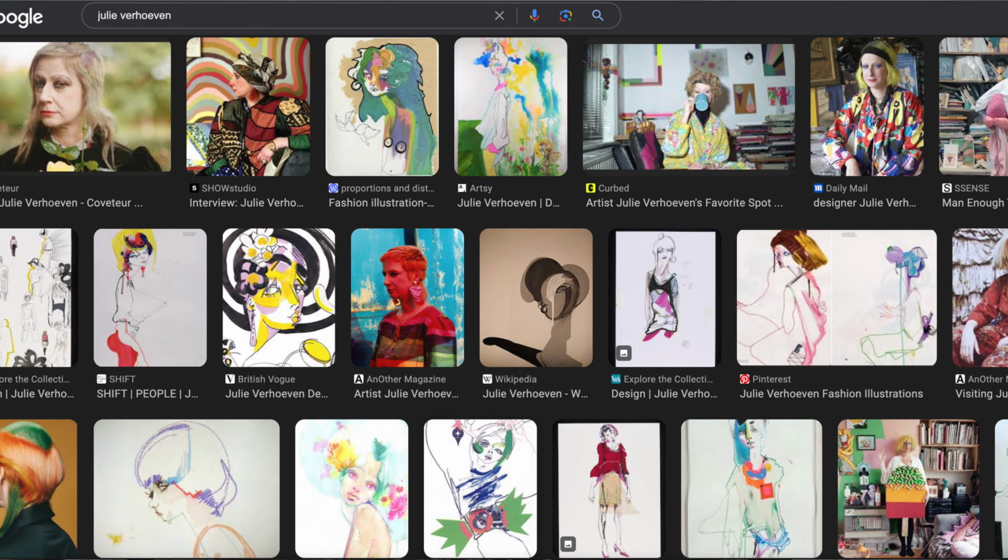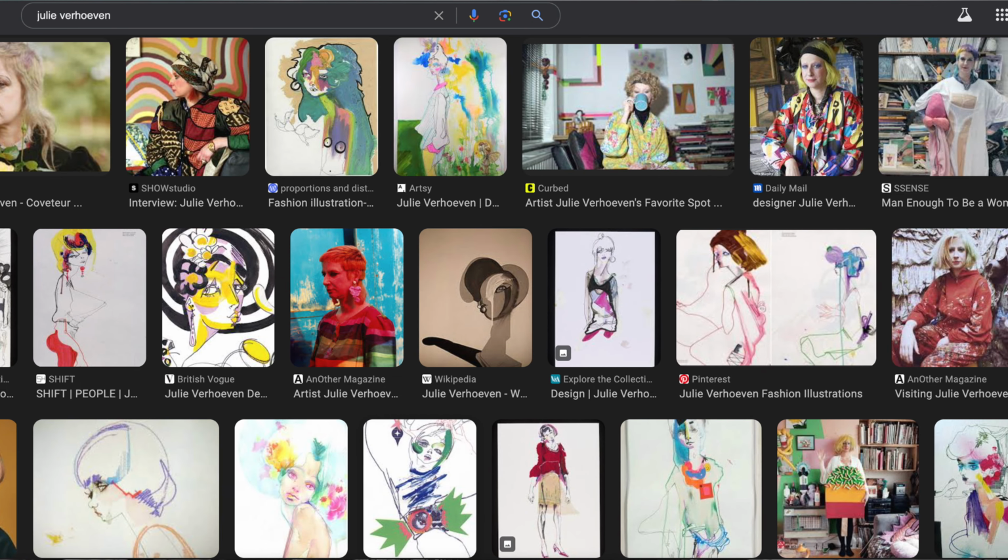She also debuted her own fashion collection in London Fashion Week in 2002 as well. She teaches part-time at Central St. Martin's and the Royal College of Art, and her work has been featured in many international galleries. I'll put some pictures of her illustrations up on the screen so you can see what some of them look like.